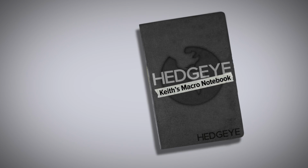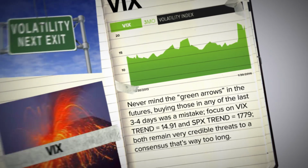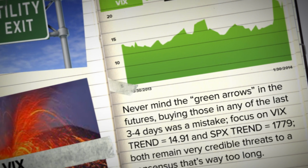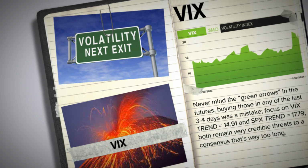Top three things in my notebook. Number one, the VIX. Number two, commodities. And number three, the 10-year bond yield. So look at it for what it is. The VIX tested and tried our trend line of 14.91 and held. Now there's no resistance to 20.4 on the VIX, and the VIX obviously closed at 17.35.